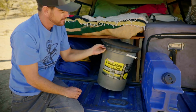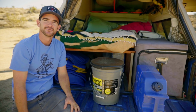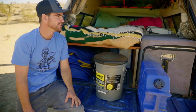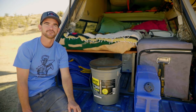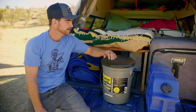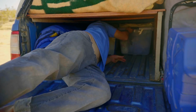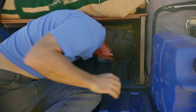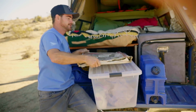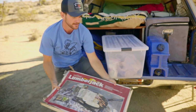We've got a lugaloo. That's our toilet if we need it, but we don't really use it that often. We're generally either somewhere that has facilities or we're far enough removed that we just dig a hole. So we use it as storage mostly. Great for cooking on top of campfires.